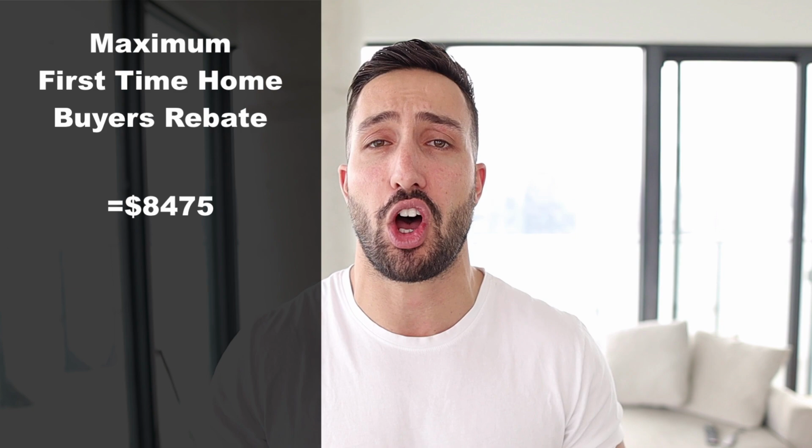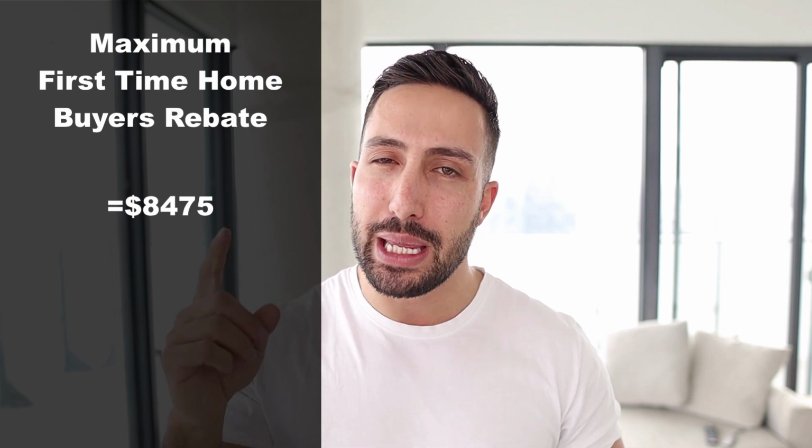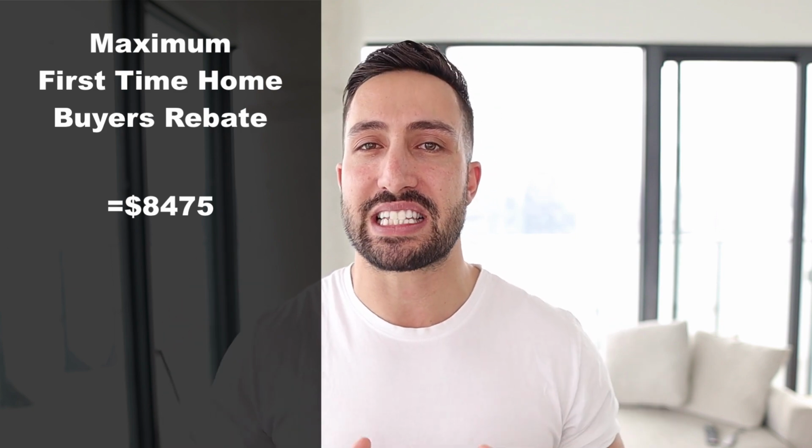and that will actually rebate you to a maximum of $8,475 on the land transfer tax. Now keep in mind that that rebate is split between Ontario land transfer tax and Toronto land transfer tax. So if you buy outside of Toronto and you only pay the Ontario land transfer tax, you only get half the rebate. So you'll get a savings of $4,000 rather than $8,475.